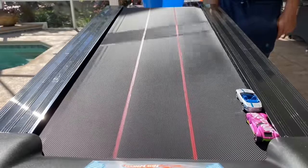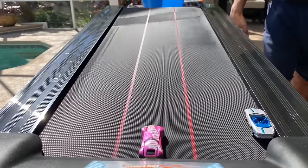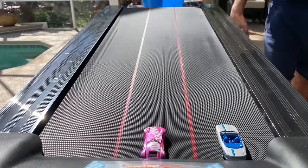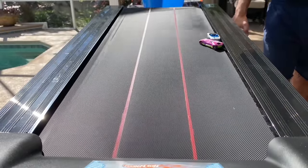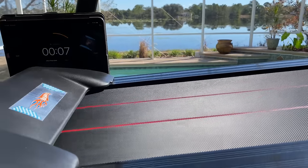22 seconds left. Give him a blow, Josh. Just a little bit. There we go. We're good. Oh, they're both in there. Oh! So if he went off last, is that... wow, yeah.